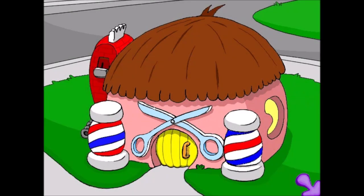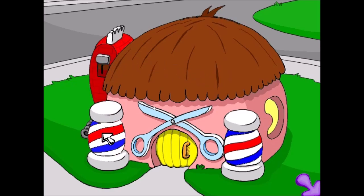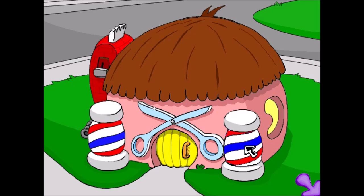Does your hair keep growing and it never seems to stop? Get yourself a haircut in the barber shop. It's time for a trip to the barber shop. Just click on the door when you're ready to play the game. And don't forget to use your mouse to explore the screen and find the hidden surprises.